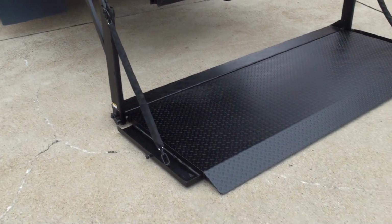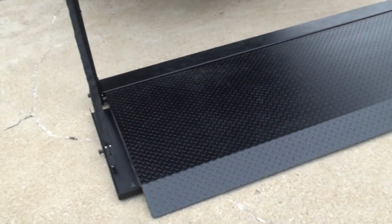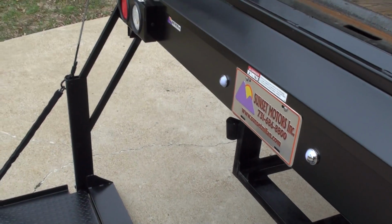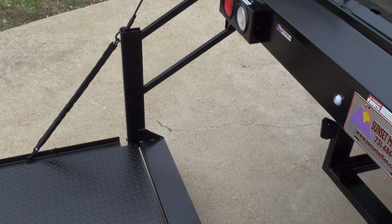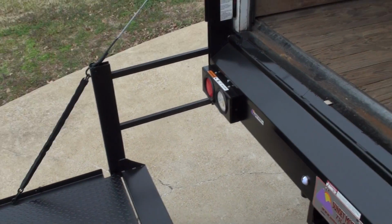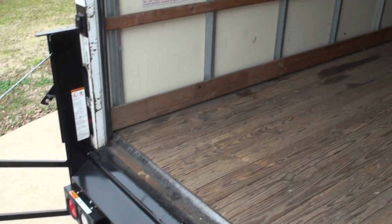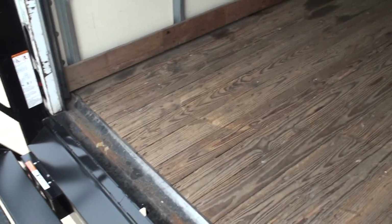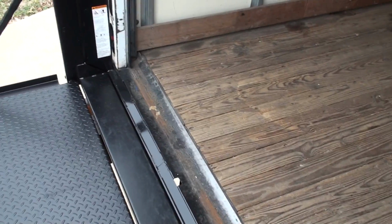It's got a nice tummy liftgate on it. It is brand new. I just had that installed. It's 36 inches wide, 87 inches long. It's got a lifting capacity of 1,600 pounds. It'll go all the way up. Flush. Get the hardwood floor.